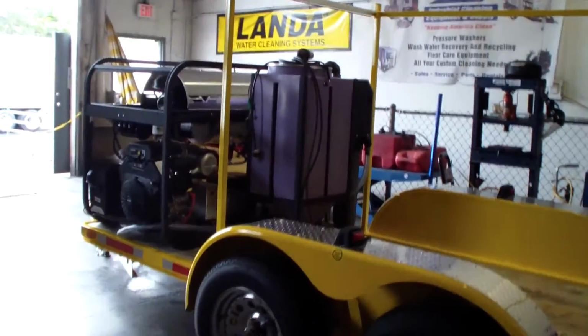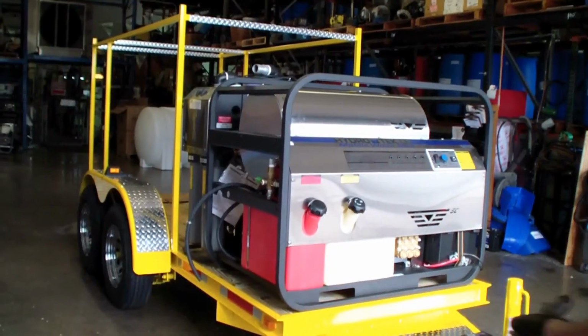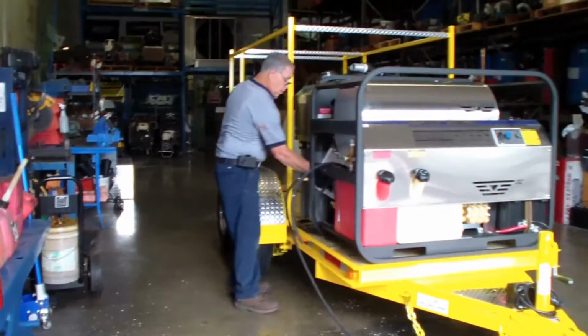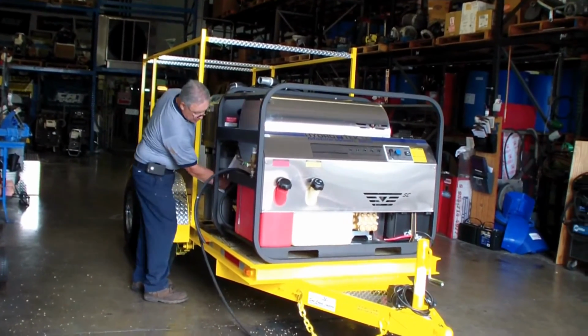Well, you know what? Once I put the tank, might as well leave it in there and nail it. It's a chemical system? Yeah.